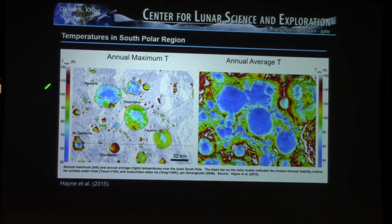Here, I want you to focus on this side of this chart. This is the annual maximum temperature that's plotted. And here's Shackleton Crater. There's our South Pole. And this is a scale bar from 120 Kelvin to 50 Kelvin. Water ice is stable. Well, the sublimation temperature is down here, and it's going to be very stable down here. So anywhere you see these colors, red to blue, are places where water ice can exist.